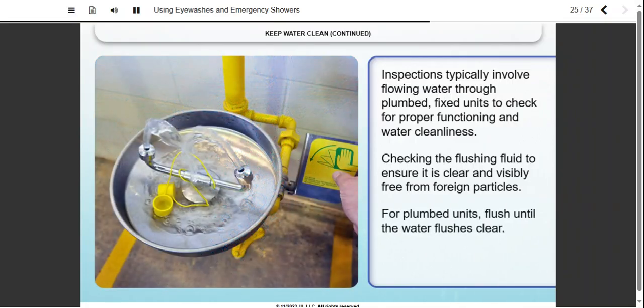For plumbed eyewashes or emergency showers, you should keep flushing until the water flushes clear. For portable eyewashes or emergency showers, check the expiration date on the flushing fluid. As long as it is not expired, you can assume it is clean.